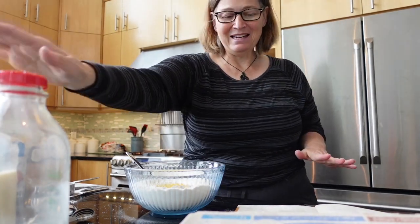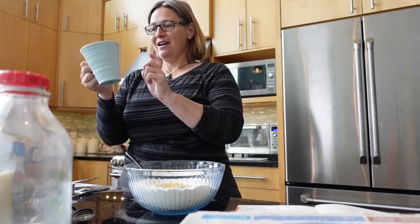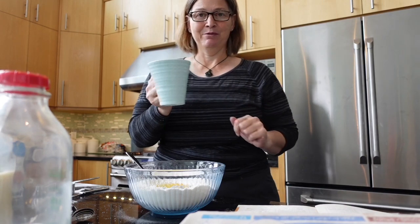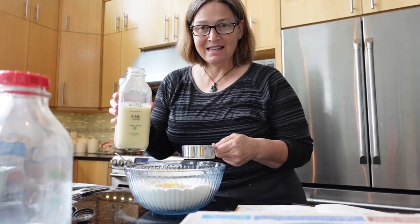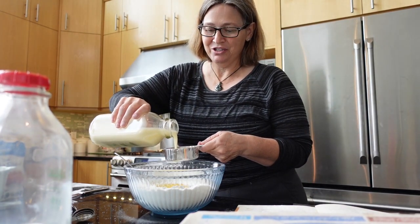I'm going to add in my milk and my eggnog, which I think will make it a little bit fun. I've put some butter in this mug. I'm going to melt it quickly because I like to put it in my mix rather than oil. I think adding the eggnog will be quite a nice addition.